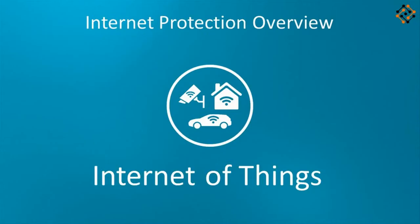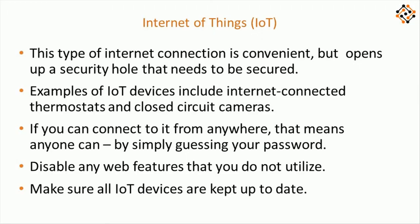Next, the Internet of Things. The Internet of Things is basically any non-traditional devices that are connected to the Internet, like thermostats, cameras, and baby monitors, allowing you to see your baby when you are not at home, or to change the temperature on your way home. But they might also open up a security hole. If your camera can be accessed via the Internet, there's a potential that someone else could access it as well.